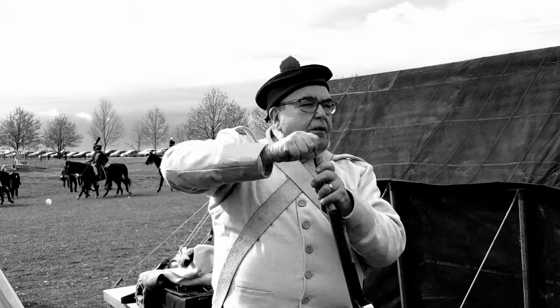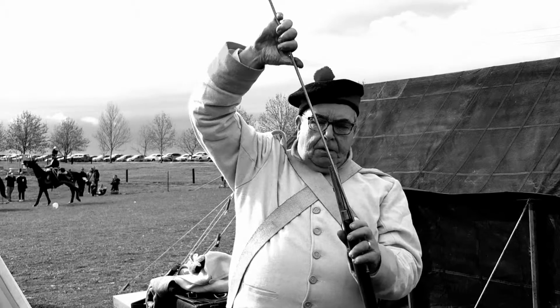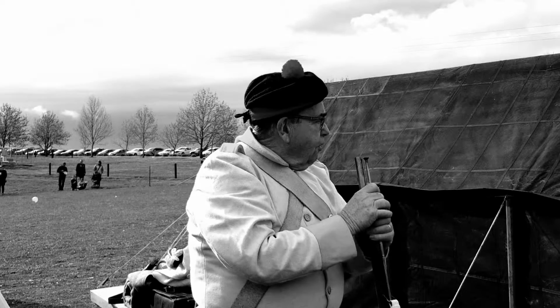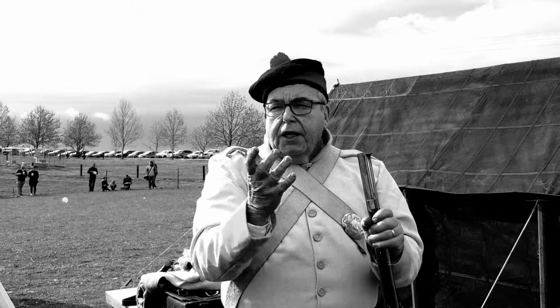Why am I doing that? Why am I putting a paper cartridge on top of that loose ball? What happens if I tilt the musket up? What's going to happen to the ball? It's going to roll out. So that's why you did it. The paper cartridge went on top. Wadding, that's all it was.